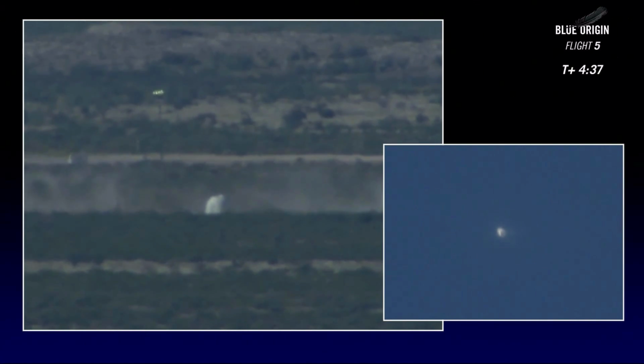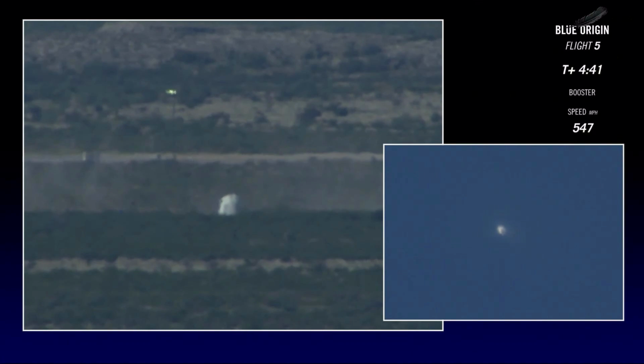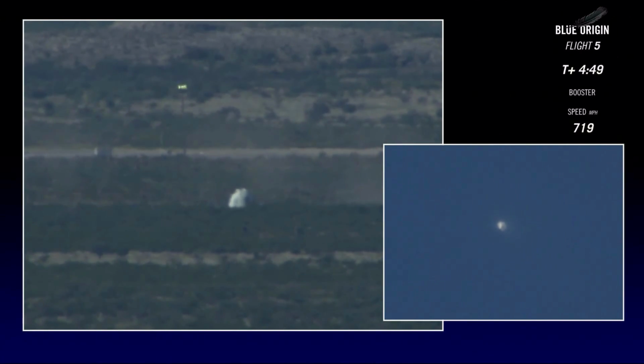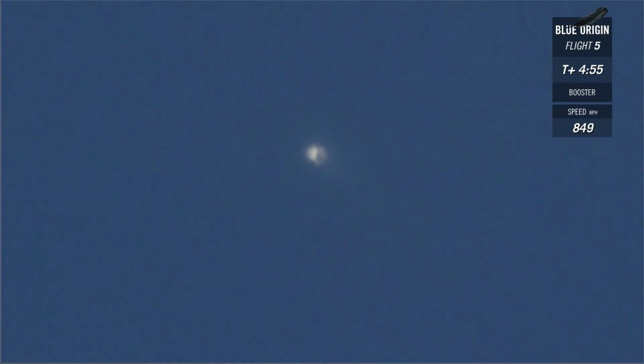All right, so the booster has just passed apogee and it's beginning its re-entry. So you can see the speed is picking up quickly. We've got about a minute until we hit our re-entry. Apogee, of course, is the maximum altitude of the rocket. So its vertical velocity went to 0 and now it's re-entering the atmosphere.